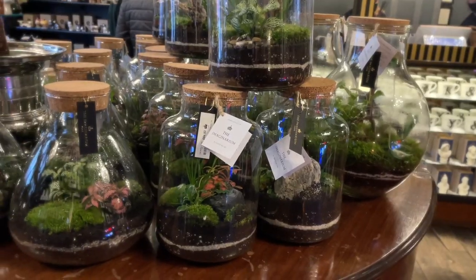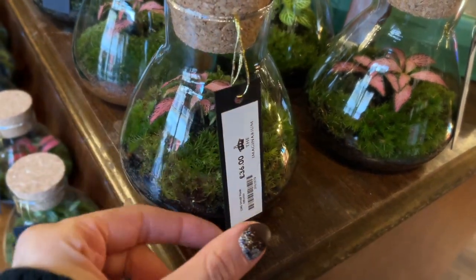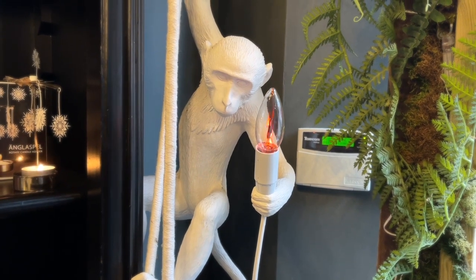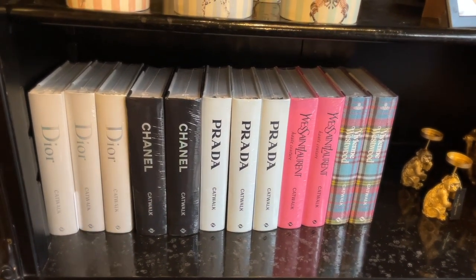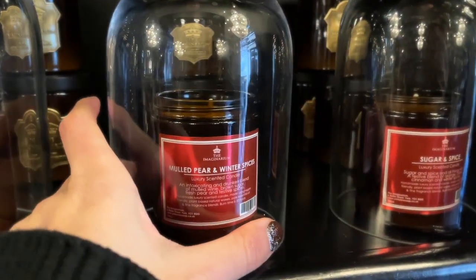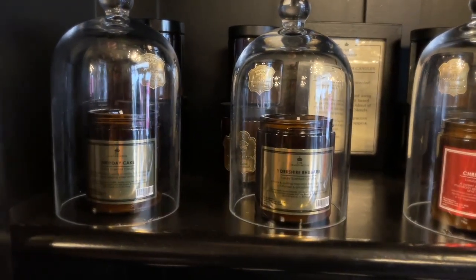So we are here in this wonderful store. Let me show you. These books. Oh my god, so cute. These handmade vegan candles are amazing. I've smelled this one. It's wonderful. And it's only $16.95. Birthday cake, Yorkshire rhubarb, sugar and spice. Stunning.